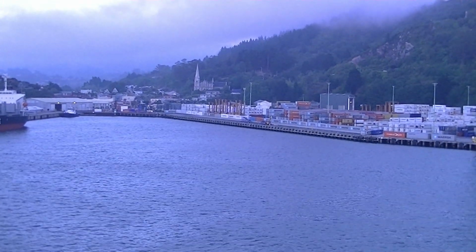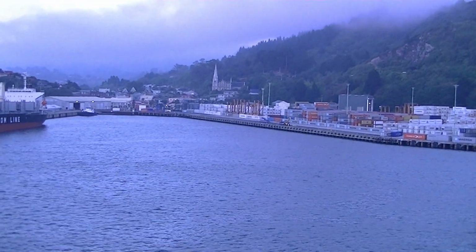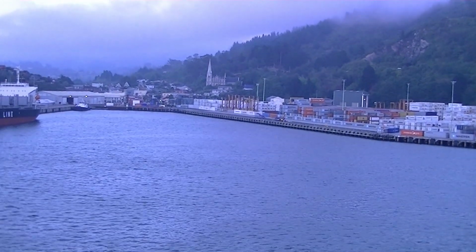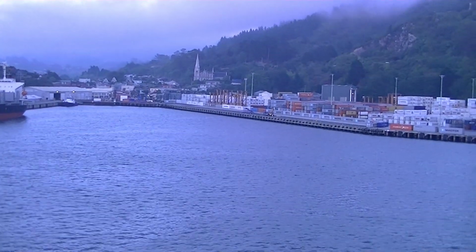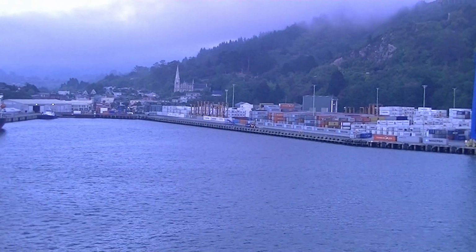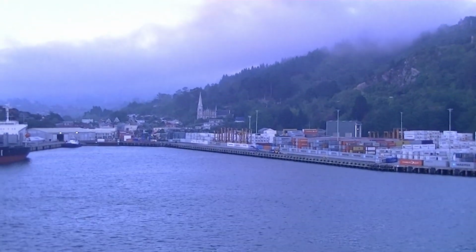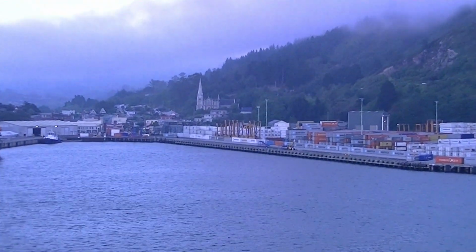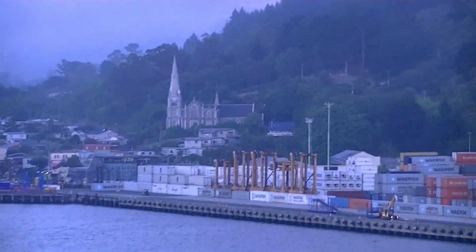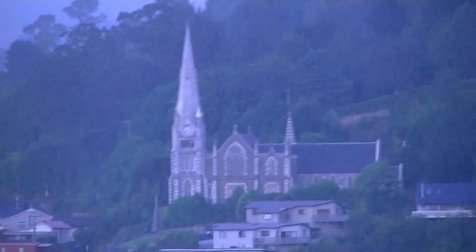This looks like we're going to be reversing in here and swinging around alongside this wharf. In the distance, I see a rather large church.